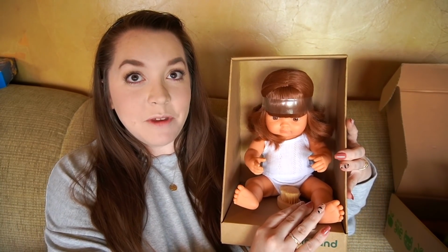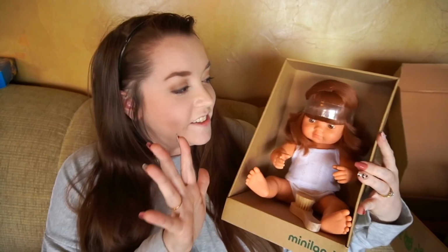I have red hair. My girls have at least some kind of red tint to their hair. My oldest has the hair that looks most like mine, but I've never really seen a redheaded baby doll. I love it. So, so cute. And her freckles too.